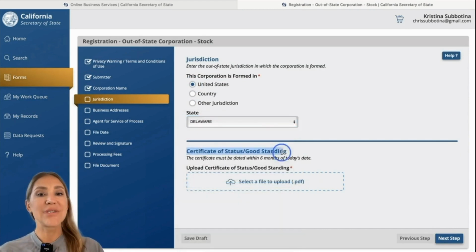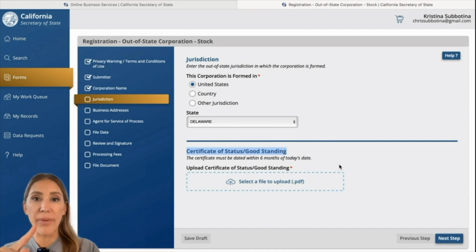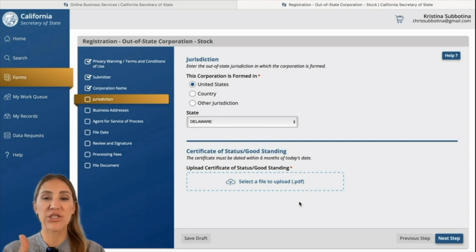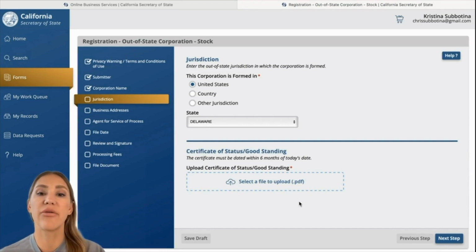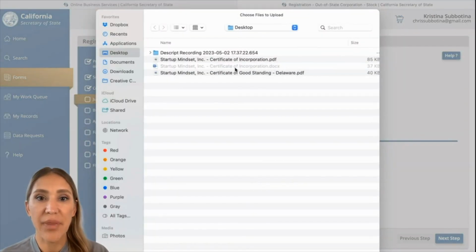Here's the certificate of good standing that you need to obtain from Delaware. Remember when we were registering our Delaware C Corp, we requested one copy of the stamped certificate of incorporation plus one copy of the certificate of good standing. So once you receive that certificate of good standing, that's when you can register your Delaware corporation with the California Secretary of State. Let's assume that we already received it.